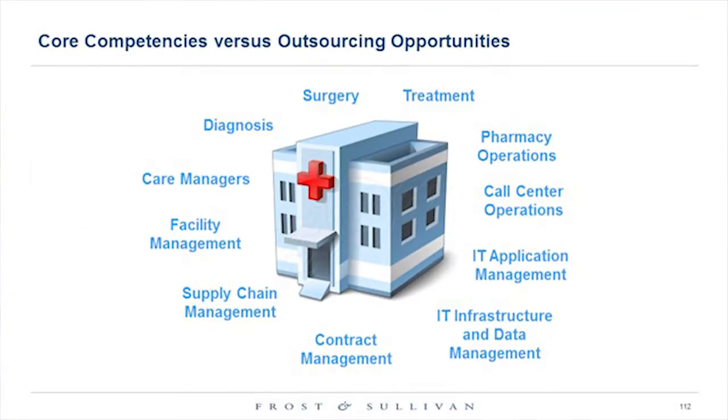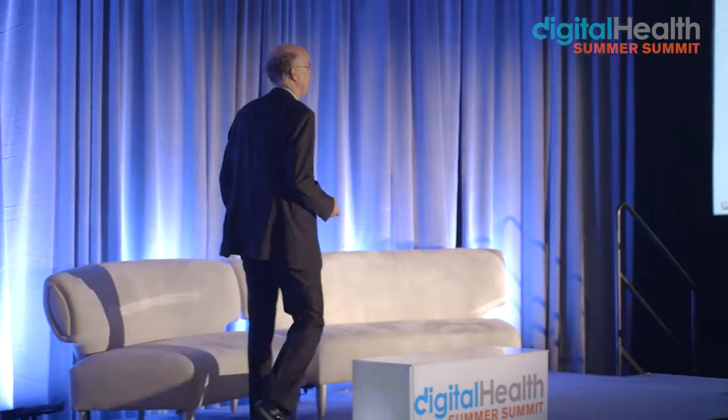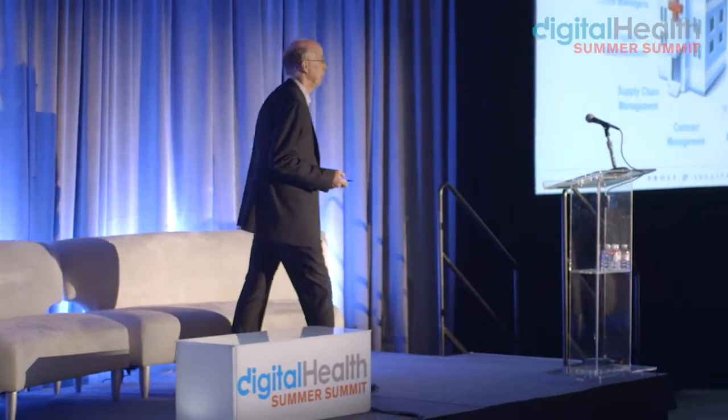When we look at everything that goes on in the hospital, and this is just a few examples of some of the things that hospitals are required to do, which of these are really core competencies? You could argue that diagnosis, surgery, and treatment are it. After that, all the rest of these things are certainly opportunities to create solutions or outsourcing or BPO type opportunities that could involve digital health tools. So there's a huge amount of opportunities around hospitals and healthcare systems, and what are really their core competencies versus what they have to do to manage their business.